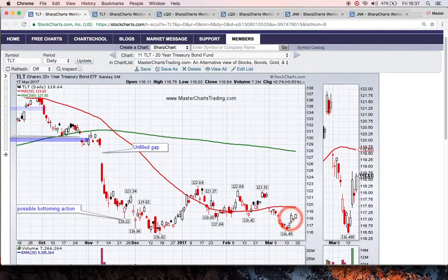Now here again, what was really surprising for me is that the Federal Reserve decided to raise the interest rates, yet bonds on that same day, right there on Wednesday, rallied strongly, more than 1%. This is the long-term TLT. So this was very surprising to me because normally when the interest rates go up, bonds drop. But in this case, it didn't happen. In fact, exactly the opposite happened.